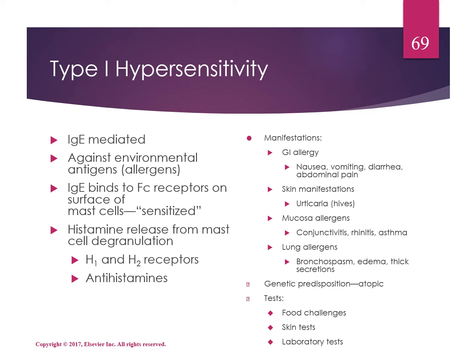So, our type 1 hypersensitivity reactions are mediated by antigen-specific IgE and the production of tissue mast cells. Most commonly IgE mediated, it's against environmental antigens, or allergens. IgE binds to the Fc receptor on the mast cells, and we're sensitized. Histamine is released from the mast cell degranulation. H1, H2 receptors. Antihistamines can block some H1 responses.